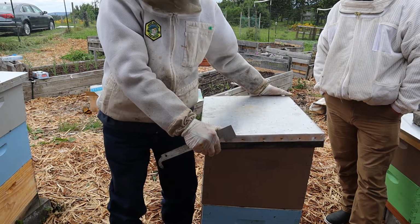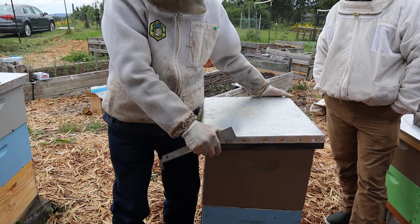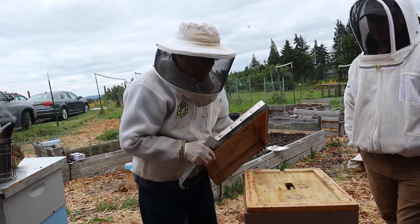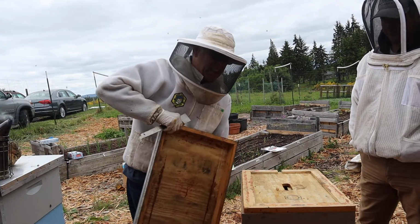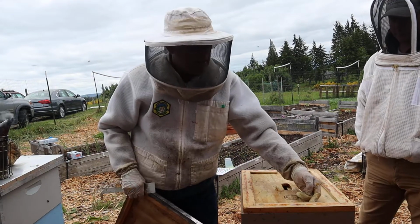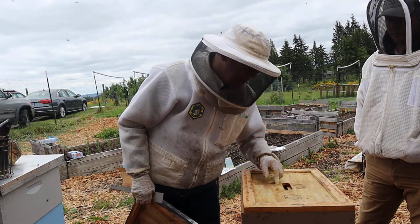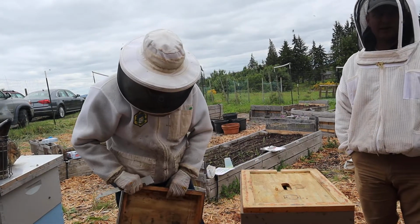Sometimes I don't know what's in there. I don't know if there's an inner cover or what. So I'm opening it away and I slide it back like that and I look. I see a couple of little earwigs up here. I hate them too. I don't think they really hurt anything. No, they don't.